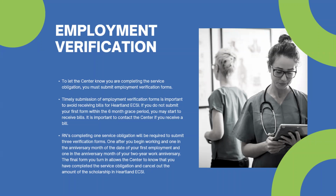Employment verification. To let the center know you are completing the service obligation, you must submit employment verification forms. Timely submission of employment verification forms is important to avoid receiving bills from Heartland DCSI. If you do not submit your first form within the 6-month grace period, you may start to receive bills. It is important to contact the center if you receive a bill.